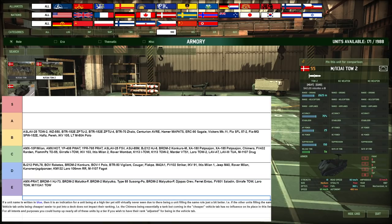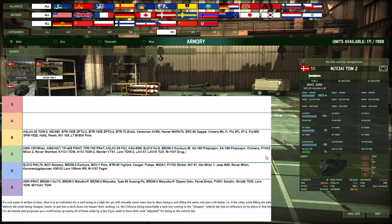And then we have a TOW 2. This one has to reload after every single missile. It's not a big deal for TOW 2 because it's so goddamn accurate. But if you want to finish off like a heavy tank or something. Yeah. But I think I probably already went over this with the Giraffe TOW 2.